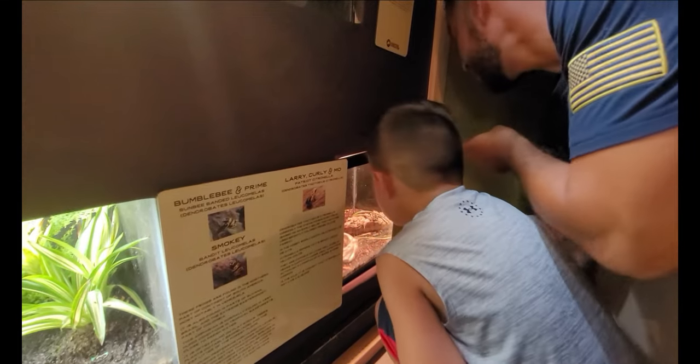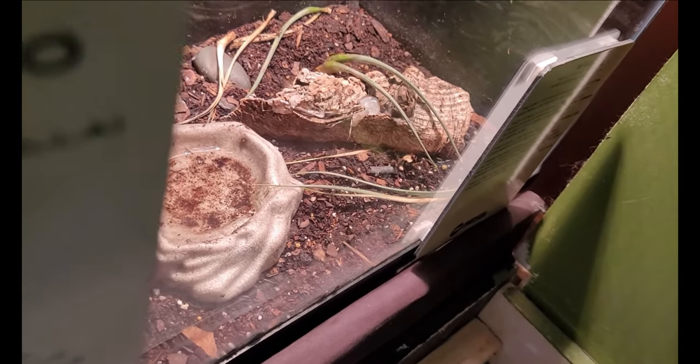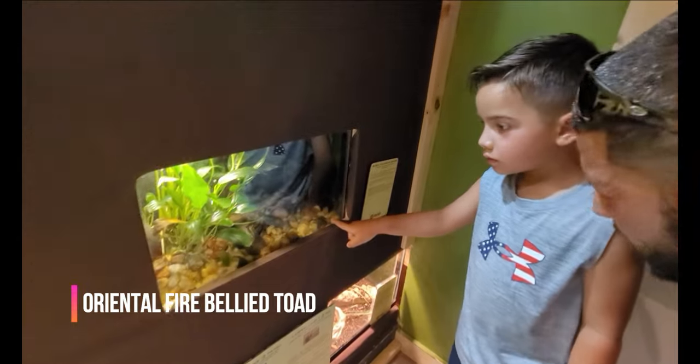Oh, I see his tail. He's in that little piece of wood. Look behind this thing. You see his tail back down there. Oh, yeah, that's cool. Is it like the poisonous? You gotta look behind the sign. You need to see his tail. What kind of frog is this? That's an oriental fire-bellied toad. Nice.